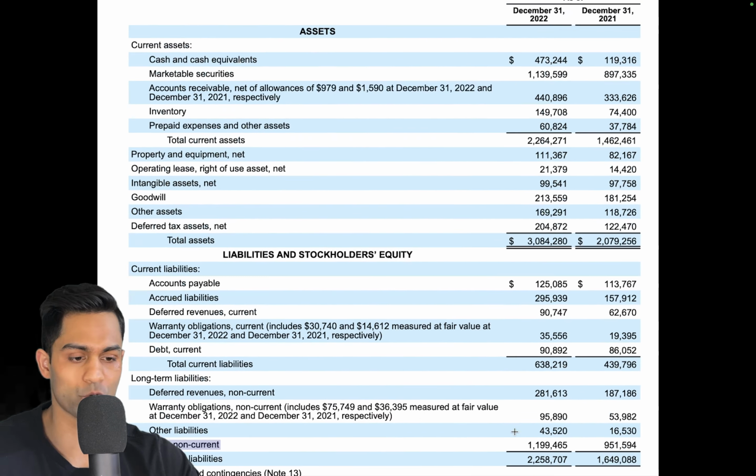So the company's got a negative net debt, and the company also has more total assets compared to total liabilities, and more total current assets compared to total current liabilities, sitting at $638 million. So a very strong current ratio, a very strong quick ratio, very strong total assets over total liability ratio, and not to mention more cash than debt on the balance sheet for the company.